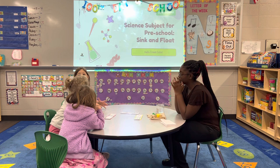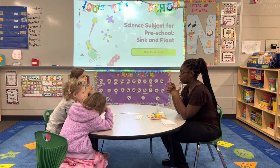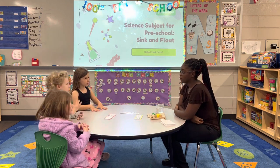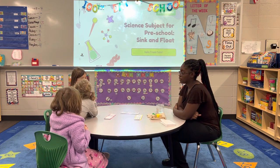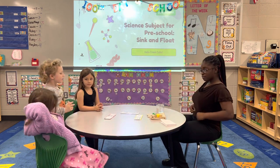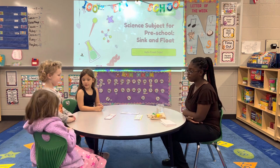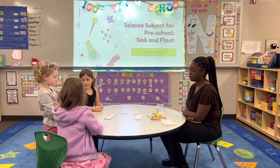So when you grab a big rock, that means it's heavy. It's heavy, and it sinks to the bottom. Yes, ma'am. Something that is not heavy floats. Good job. Okay, Emma. If it sinks, it means it's heavy. If it floats, it means it's not heavy.